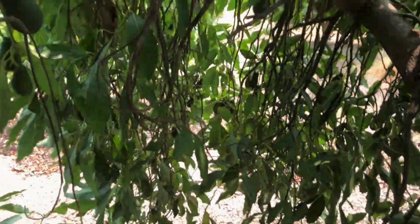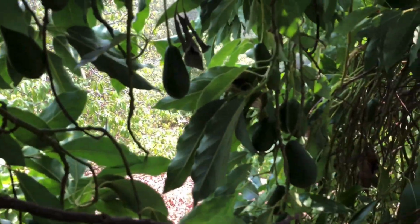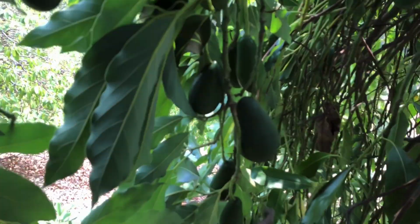What's interesting about this time of year, you really ought to trim your trees better than me. I don't trim them at all. But it's a really interesting time of year because the Littlecado tree has 2 crops of fruit on it. Can anybody tell me the difference?